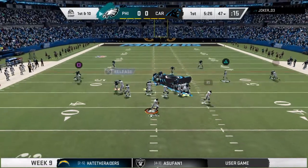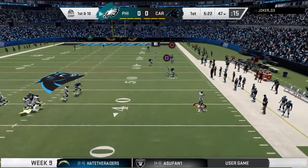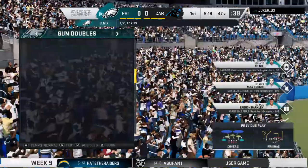On first and 10, Nix eluding the pressure right. Oh, the ball comes out on the hit, but they'll say it's incomplete.